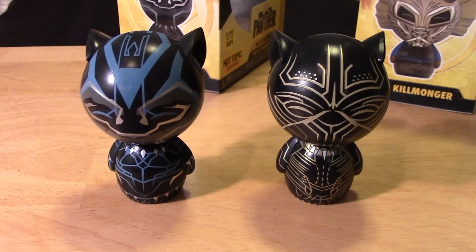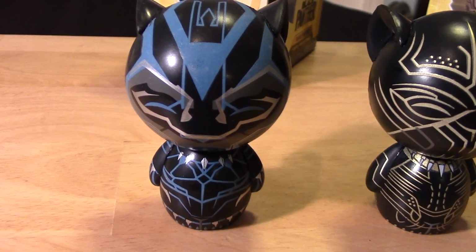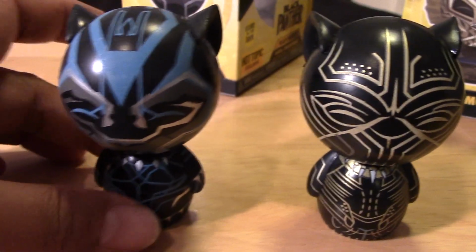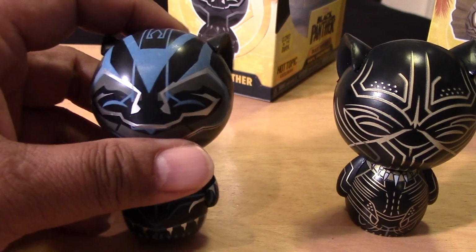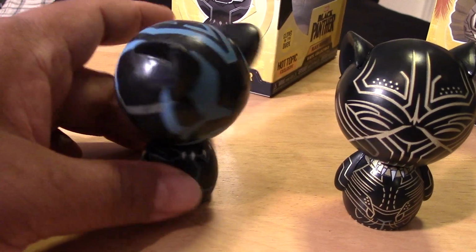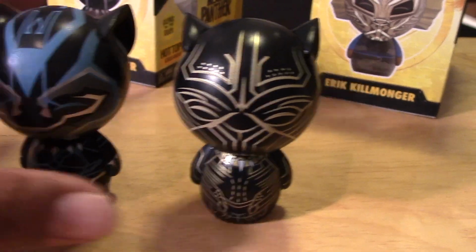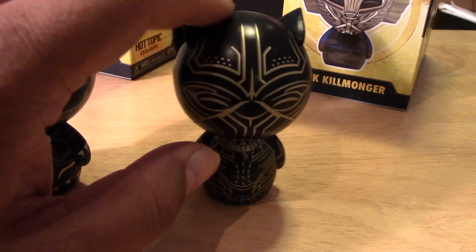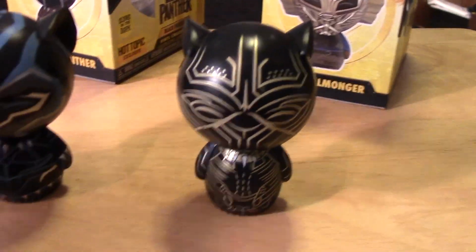And here we have both of the Dorbz out of their packages. Again, they are both glow-in-the-dark Dorbz. We have Black Panther here and KILLMONGER. And in the movie, he glowed a purplish color. They probably changed that later in production or something, because all of the toys seem to have this blue color when he should have been more purple. And KILLMONGER, he still kept this sort of golden yellow color. So he's pretty much correct, I guess, as far as the movie is concerned.